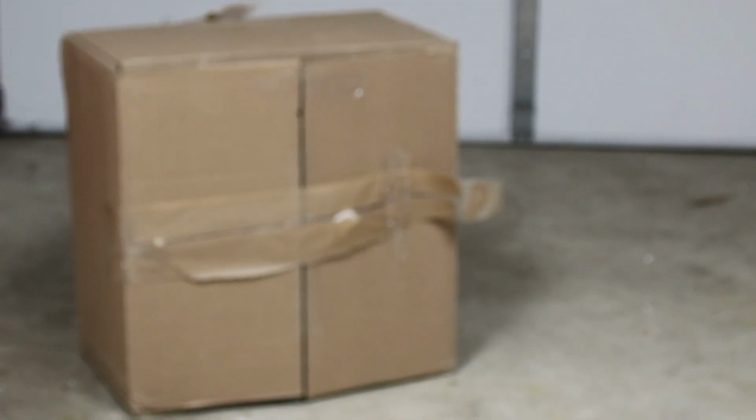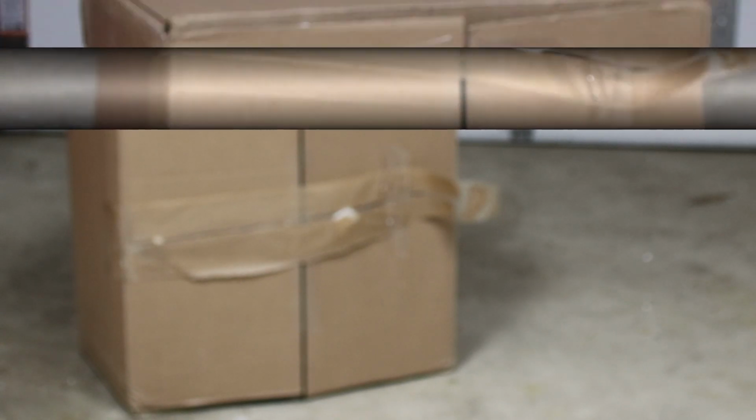Today we're going to unbox possibly the rarest item I will ever own from my model airplane collection, as well as an item that I've been looking for years for a reasonable price. So without further ado, let's begin this unboxing.